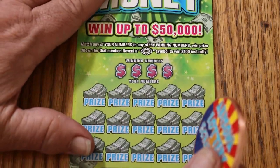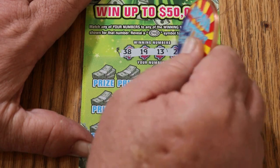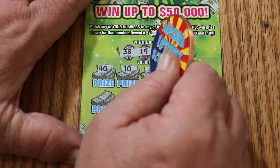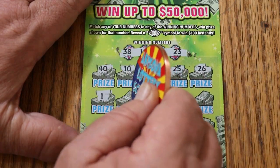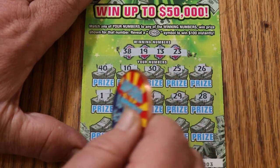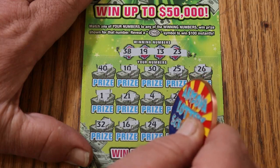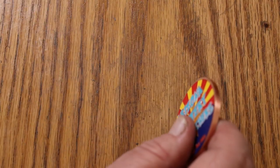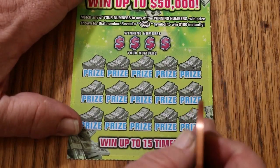All right, ticket 3. 38, 19, 13, and 23. 40, 10, 30, 25, 26, number 1, 21, 4, 29, 28, 32, 16, 24, 33, 18 in the corner, and still nothing. Okay, overall odds should start kicking in, and we'll see when that takes place.